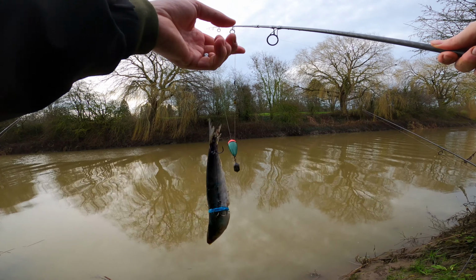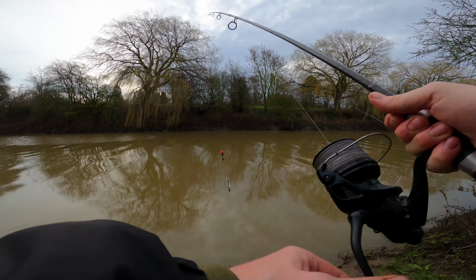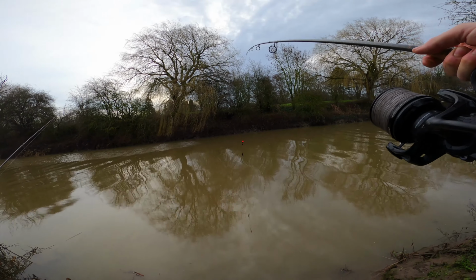With the size of the sardines, I normally use anything between 4 to 6 inches long, and I find that's brilliant, even for catching small pike as well, to be honest. But these fish are just picking them up, and they haven't been able to hook themselves properly when I've struck. So unfortunately we lost one of those, but that doesn't bother me too much.